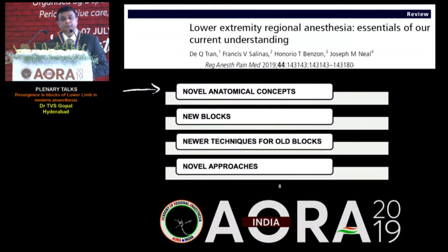In the intervening period, certain novel anatomical concepts have emerged, like the recognition of the paraneural sheath and the subparaneural compartment. Newer blocks, such as the adductor canal block, have been introduced into practice. There are newer techniques for older blocks, and we also have novel approaches, such as the IPACK or the SPANK, which are motor-sparing blocks to provide analgesia for the posterior capsule following a knee joint arthroscopy or arthroplasty.